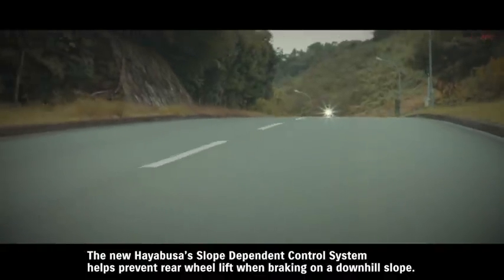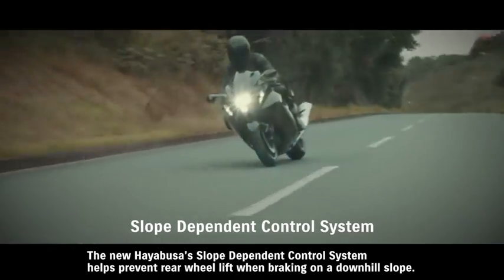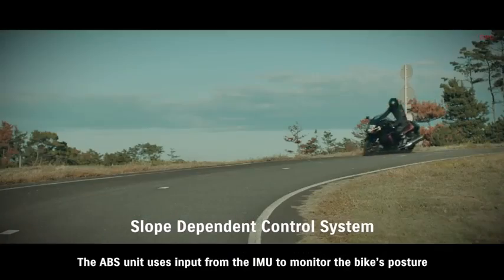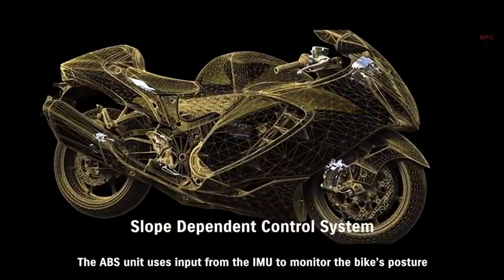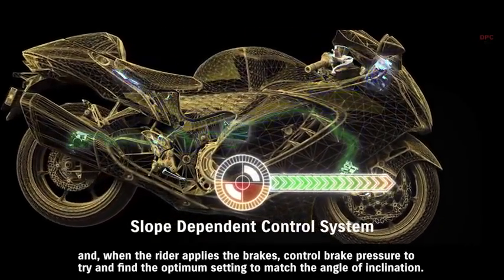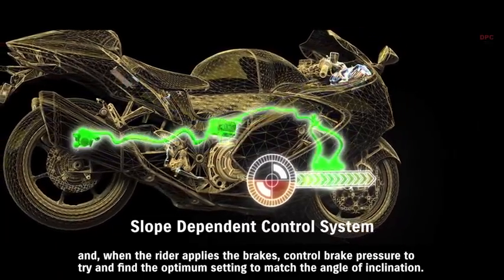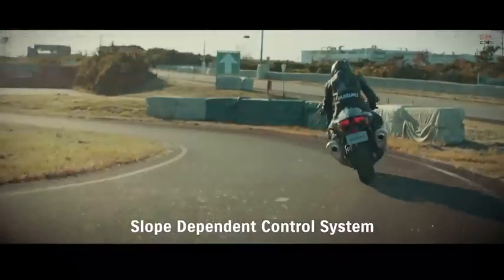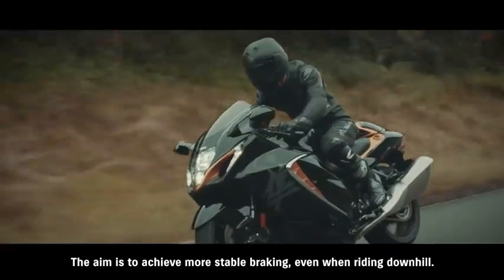The new Hayabusa's slope-dependent control system helps prevent rear wheel lift when braking on a downhill slope. The ABS unit uses input from the IMU to monitor the bike's posture, and when the rider applies the brakes, controls brake pressure to try and find the optimum setting to match the angle of inclination. The aim is to achieve more stable braking even when riding downhill.